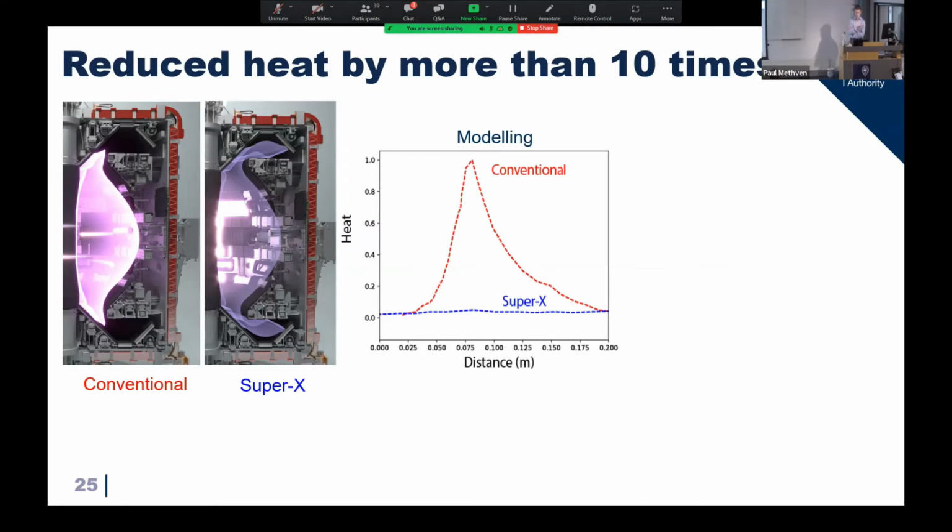So don't worry too much about the conventional and Super X, but the exhausting of heat previously would give you a very, very narrow spike of heat that you had to deal with. So if you look at that red curve at the top and the distance at the bottom, just over the distance of a few millimeters, you've got an incredible heat flux, which would melt your device if you then went to power station levels of heat. So you've got to find a way of dropping that peak heat flux in order to manage it.